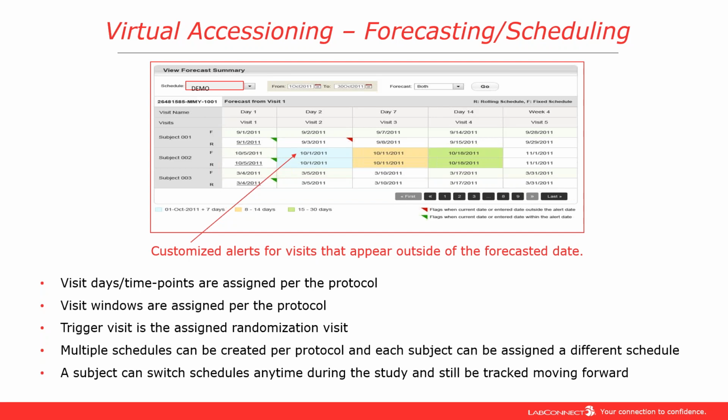So this really goes to this team of experts that we talked about that have that ability. We can apply this into our system, assign those subjects to an event schedule, and then query for those missed visits and missed samples.